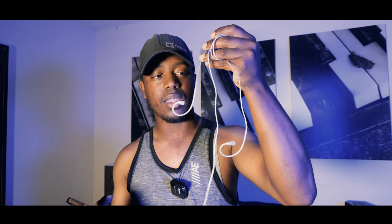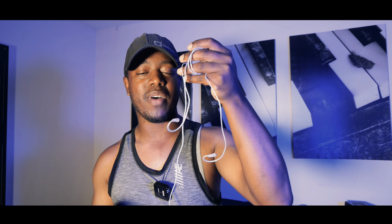So if you have an iPhone, jump on it. If you have the 3.5mm option, I still think it's going to be a better headphone than a lot of other headphones, but you won't get to utilize the full lossless audio unless you have an Apple product.